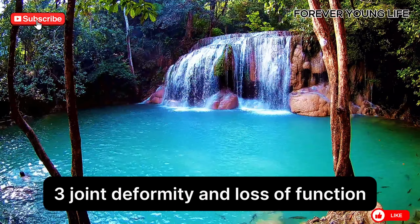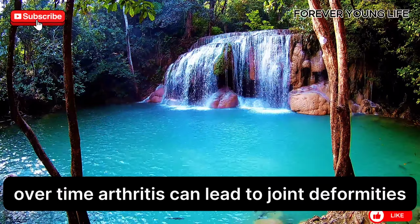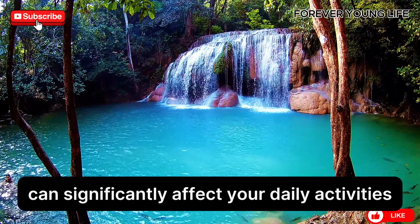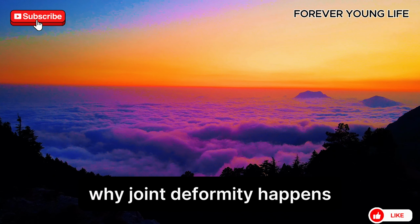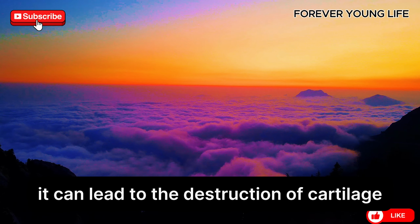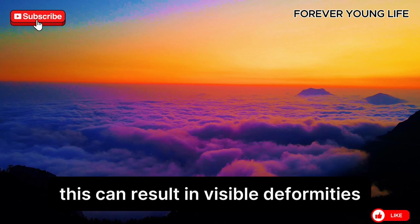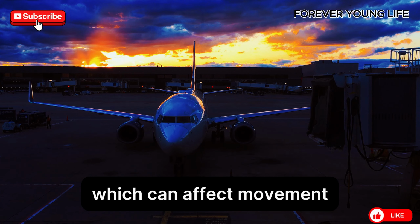3. Joint deformity and loss of function. Over time, arthritis can lead to joint deformities, especially in the fingers, knees, and hips. These deformities can significantly affect your daily activities and overall quality of life. Why joint deformity happens? As arthritis causes ongoing inflammation, it can lead to the destruction of cartilage, the growth of bone spurs, and changes in the structure of the joints. This can result in visible deformities, such as bony bumps or changes in the joint shape, which can affect movement.